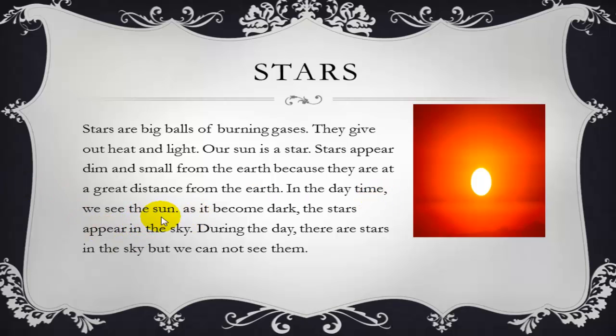In the daytime we see the sun. As it becomes dark, the stars appear in the sky. During the day there are stars in the sky, but we cannot see them.